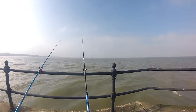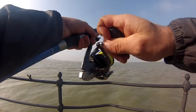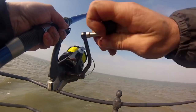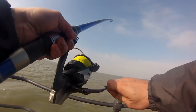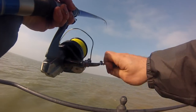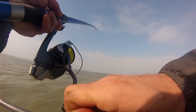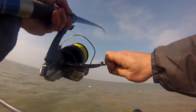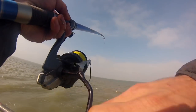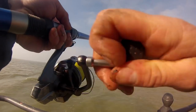Now what I'm gonna do, check this, because this was bouncing a bit a while ago. So let's see if there's anything on here. There's weed on here, pretty sure. And that's what I thought it was, weed. I wonder if there's a fish wrapped in it. Just a lot of weed coming through.